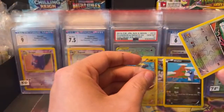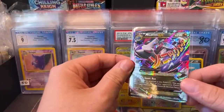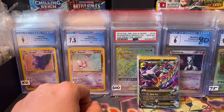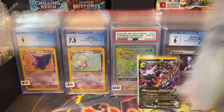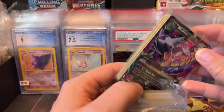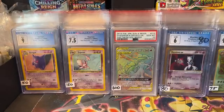I got that Latios there for 50 as a 10. Nice, man. Beautiful card. So that's for Danny Adam. All right, Danny. I want your Snorlax. You want my Snorlax? Can I see Snorlax and 2 other $35 slabs? I feel a little silly because I just ordered a bunch of cards to finish my Battle Styles Master set.